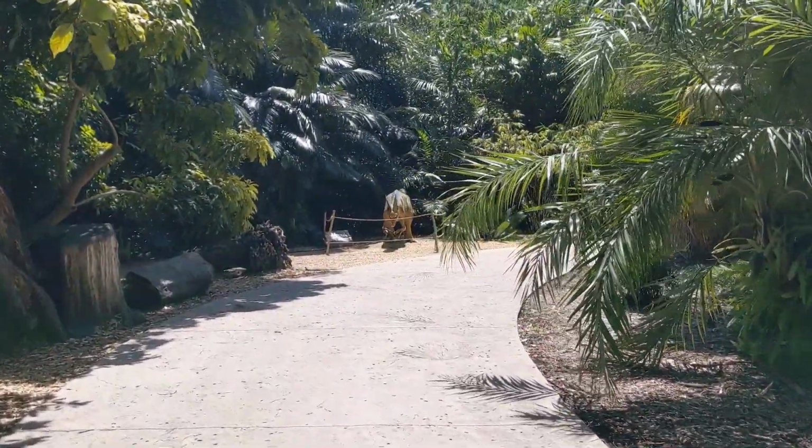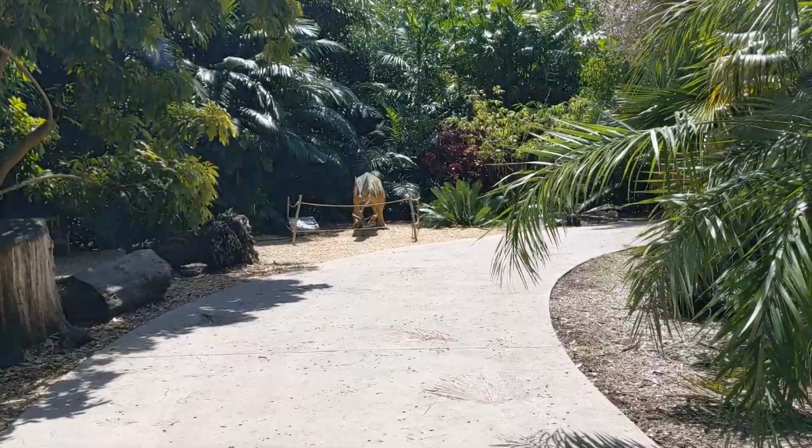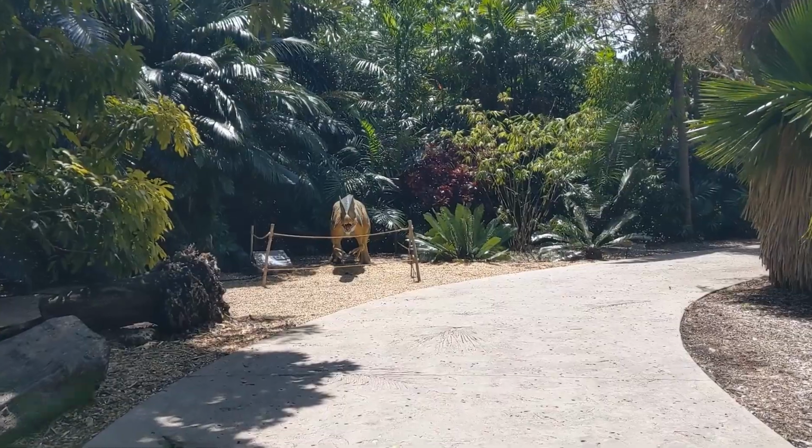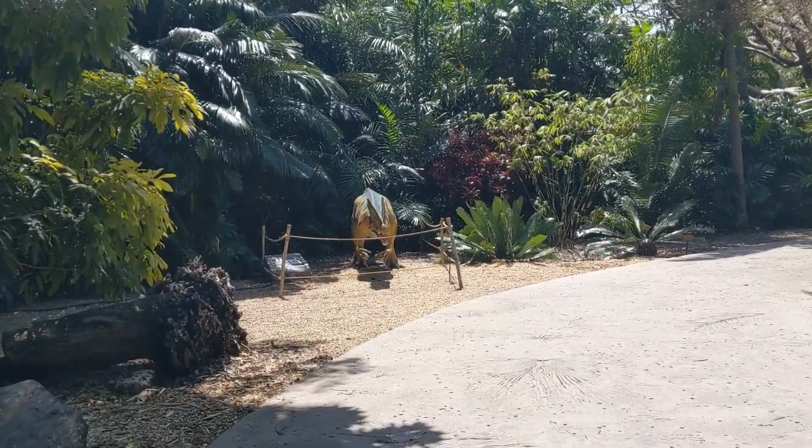Oh my gosh, and look at this one. I'm glad it's in that rope enclosure. Otherwise I'd be a little scared it was going to come running after me.